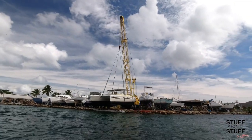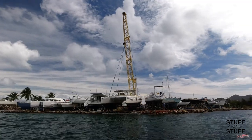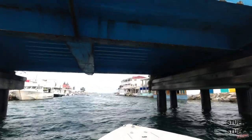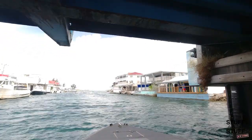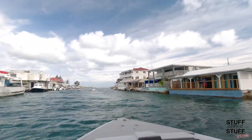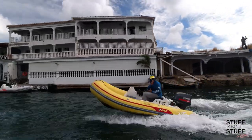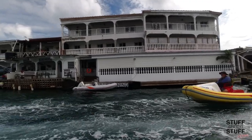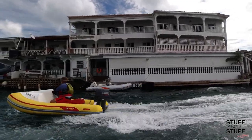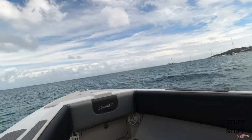Looks like they're trying to get this boat in or out of the water, I don't know. They're about to speed up. Let's see what this baby can do. Alright, here we go.